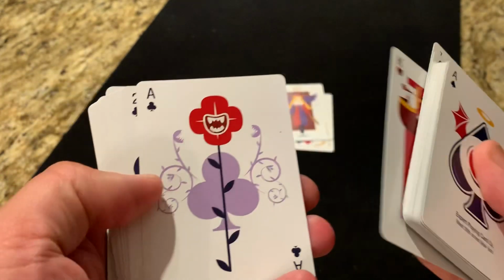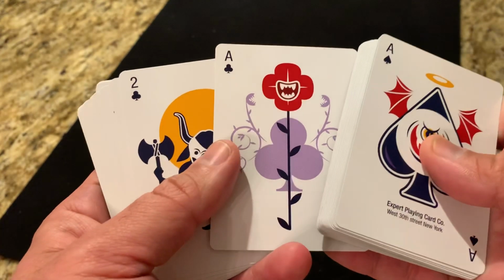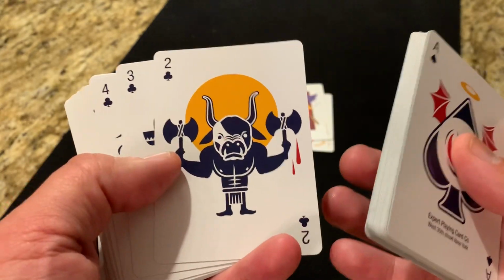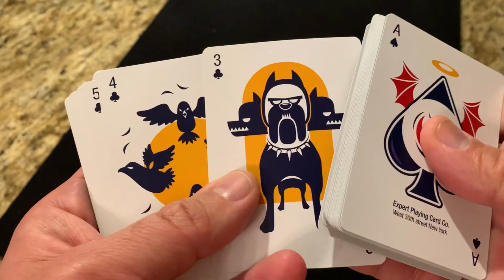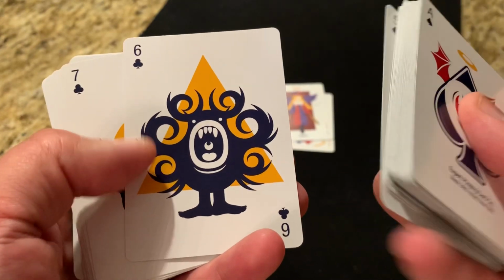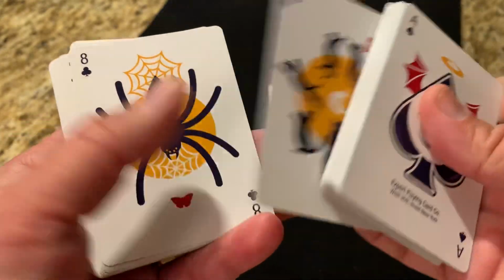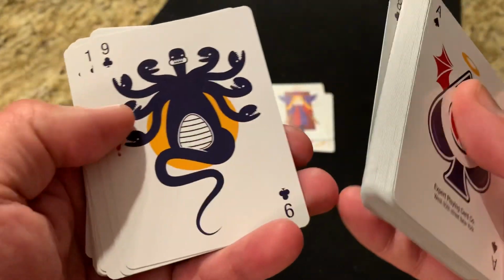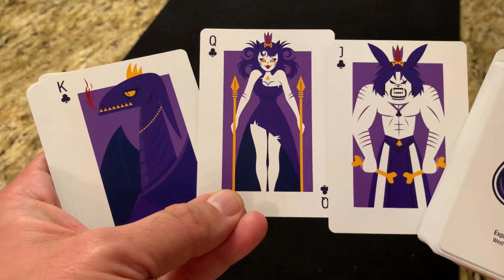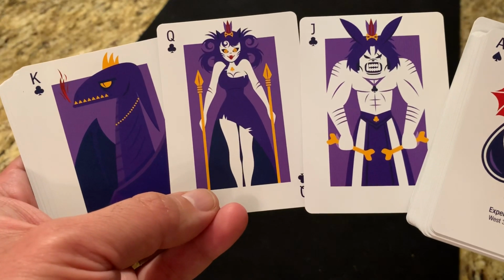Now moving into the clubs, the theme is going to be nature. You got the flower here, the grinning evil flower there. And then through the rest of these, you'll see a lot more creatures out of nature here. Really like the design of that one. The 7 cats, 8-legged spider, hydra, and so on. There are your courts on this one. This Queen of Clubs is one of my personal favorite courts. I really like that one.